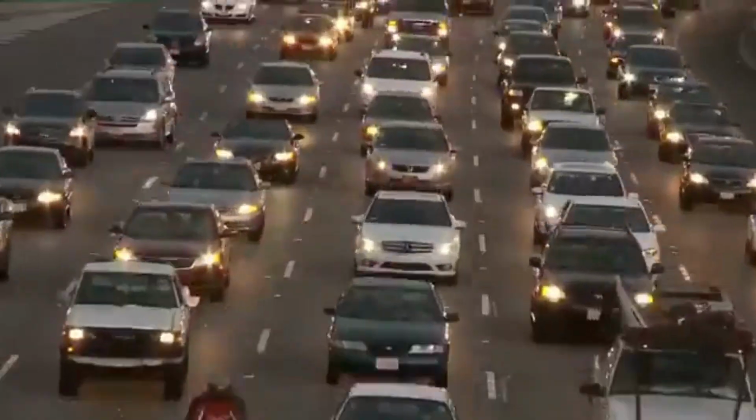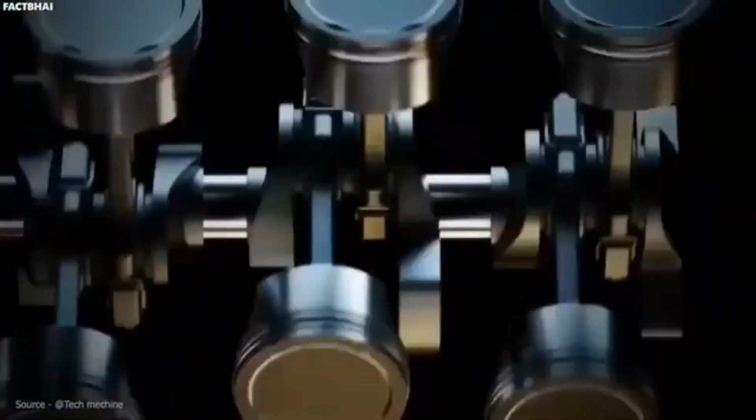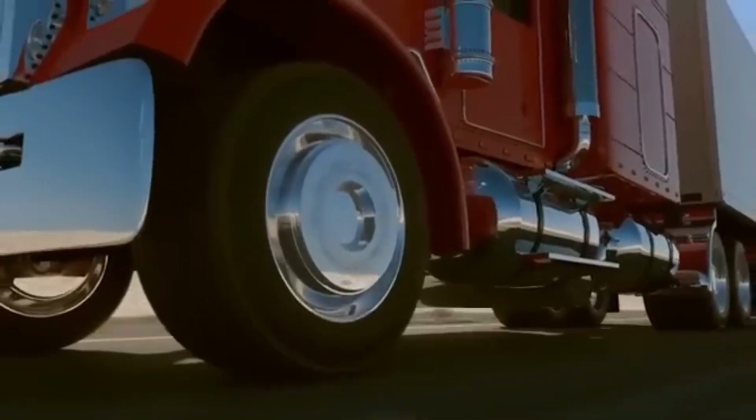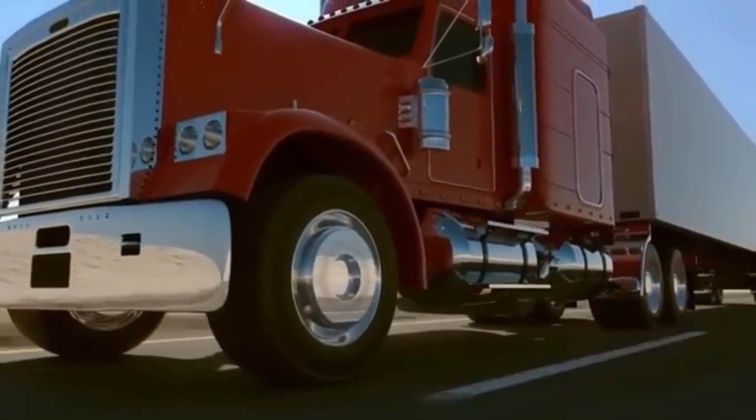So, what would the world look like if water engines became the norm? Imagine a future where fueling up doesn't involve driving to a gas station. Instead, you simply refill your vehicle with water, which could be as simple as filling up a tank or connecting to a local water supply.